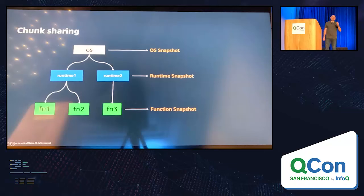We can leverage the fact that we know how we created these chunks, because it was our system which loads the operating system first, then loads the runtime, and then function code. So we can create multiple layered incremental snapshots. But first, the base operating system snapshot, which has no customer data, it's just Linux booted. Then we can use this snapshot to resume a VM and, let's say, load Java. Or a different VM and load Node.js, but they still will have common operating system chunks.